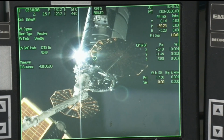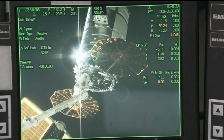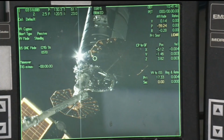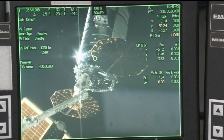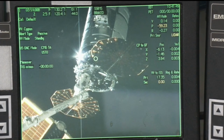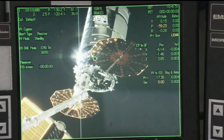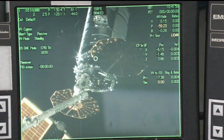I want to bring your attention, it's a lot of numbers here up on your screen, but if you look on the very right side, the bottommost number, you see something that says VV to ISS. This means visiting vehicle, so Cygnus is a cargo spacecraft, it's visiting, even though it's about to depart, to the ISS. So it is about 17 meters away. Remember earlier today that Cygnus was uninstalled from the International Space Station's port, so it's hanging out on the robotic arm about 17 meters away.